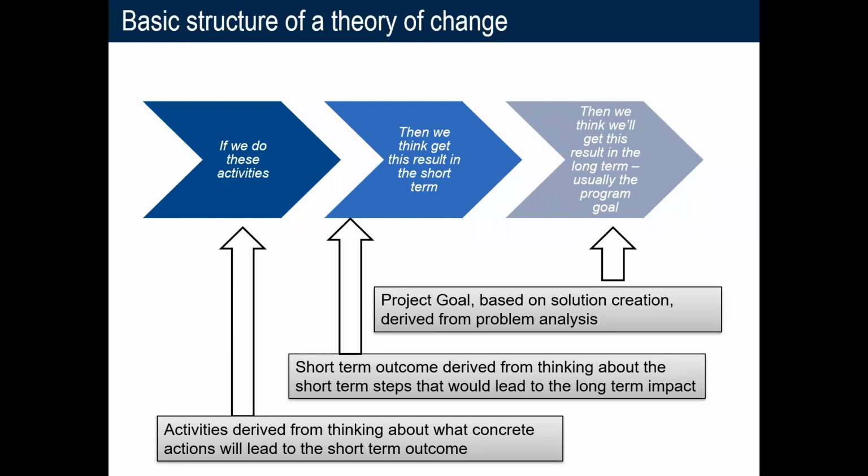The middle part is really the short-term outcomes. As I mentioned, I'll have some examples in the next slide, but really what happens in the short term before we are able to reach the long-term outcome. So it's, if we do these activities, then we can get this result in the short term, and then it's really the project goal, the big impact, and it's usually a long-term goal. Sometimes it's not realized within even the period of performance or the time that has been allocated for a program.